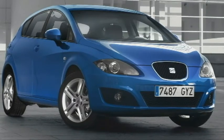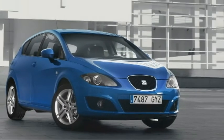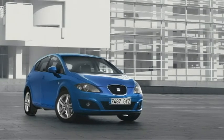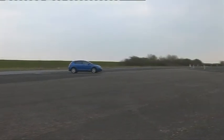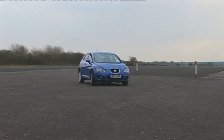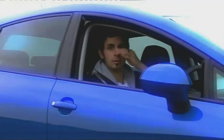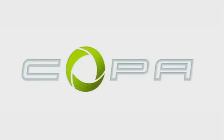Leon has widespread appeal. Some of the most successful versions are the hardcore FR and Copa models, as well as the ultra-low CO2 Ecomotive. But most of the sales in this segment go to models in the middle, where value and price is what matters most. So Copa is just what Seat needs to raise the game here.